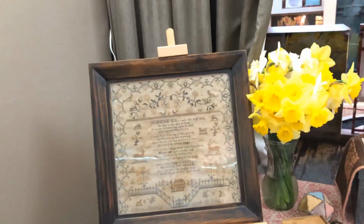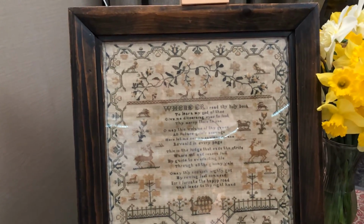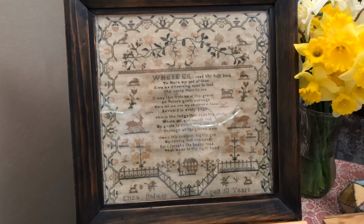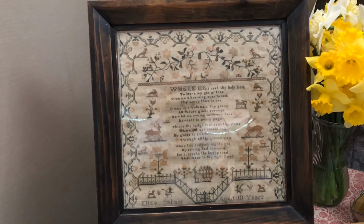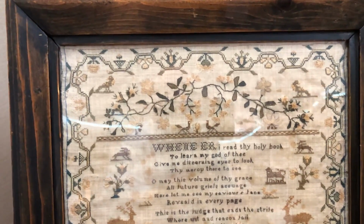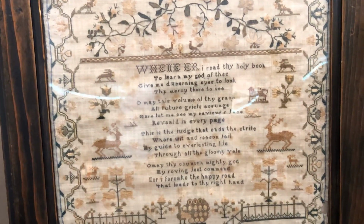So Cissy, we've got an original sampler here. Tell me about that. Yes, this is the Eliza Palmer sampler. She was 10 years old when she created this, but she did not give the date. I did extensive research. Being a detective is one of my favorite parts about samplers. So the greens and the golds were very popular in the 1830s. The verse is an Isaac Watts creation, and what I love about this sampler, it has cross stitch over 1 and 2, and the floral band you see here is tent stitch, and she has fenced in her peacock.